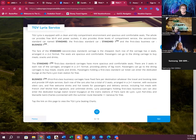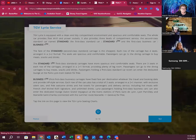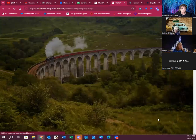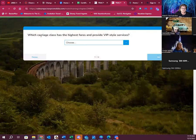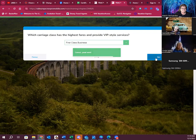Tap the icon to see the seating charts. Okay, there you go. All right, next. Which carriage class has the highest fares and provides the VIP services? The business, first class business. There you go.